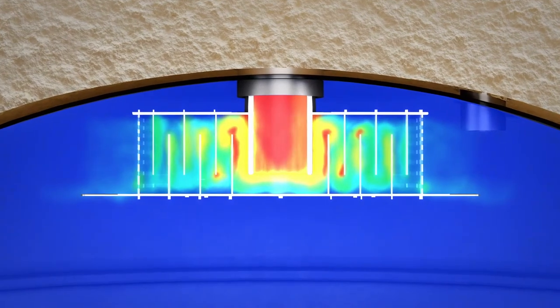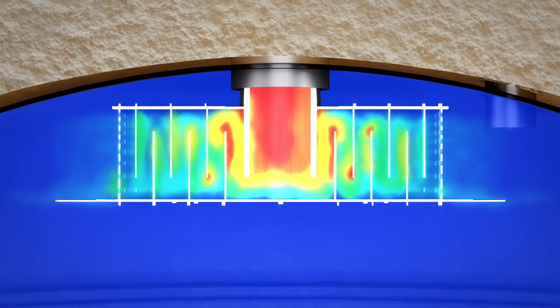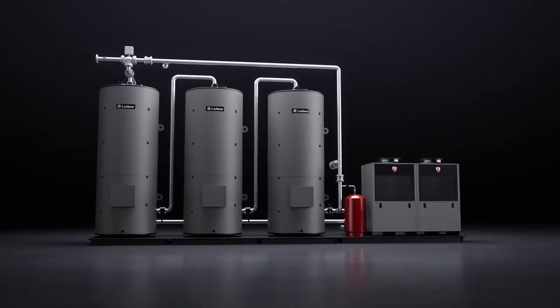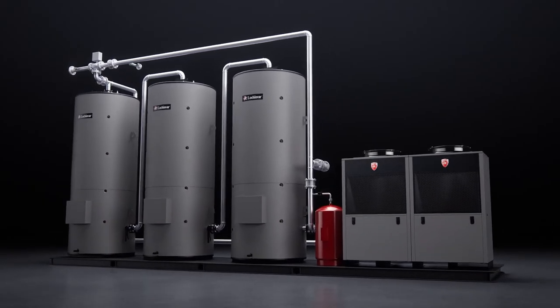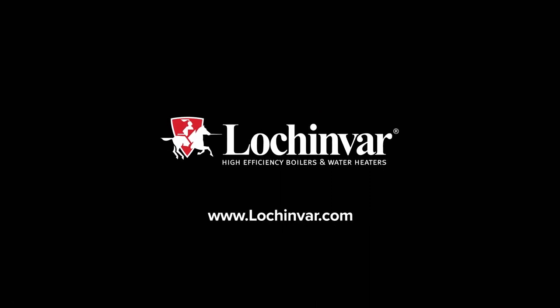The heated water remains stratified as each tank fills and acts as a charged battery, keeping the water at its designated temperature. No other manufacturer can offer the breadth and diversity of water heating solutions that can help achieve tomorrow's energy sustainability goals. No one brings it all together like Lochinvar.